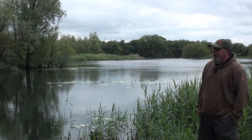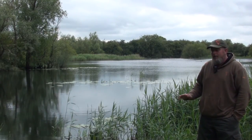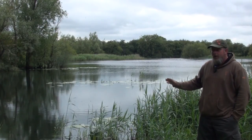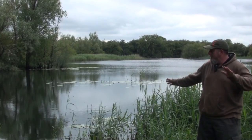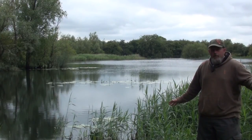He called it Oink, but that was just a shade under 30 pounds. And since then, there's not really been many people fishing it. And as far as I know, it's still here. The bigger fish are either in Anderson's or Ivo.